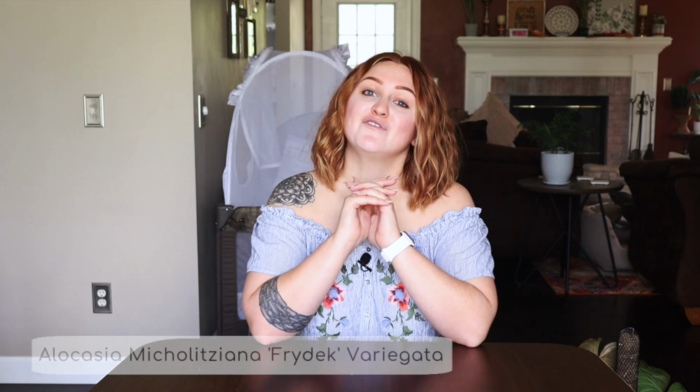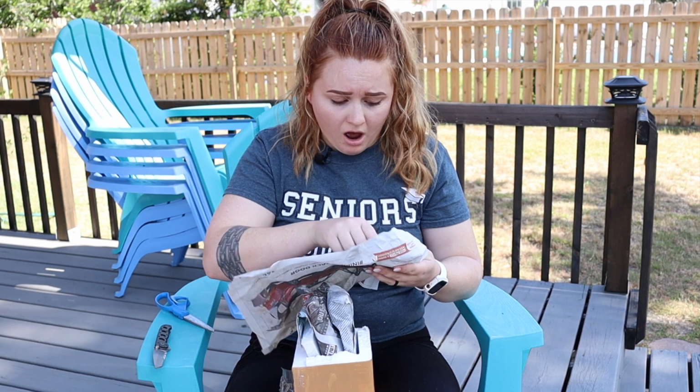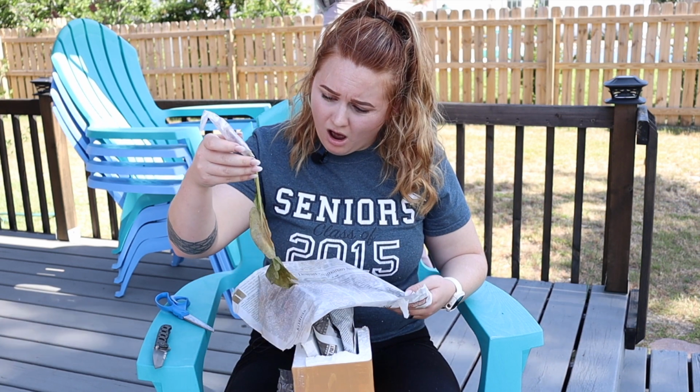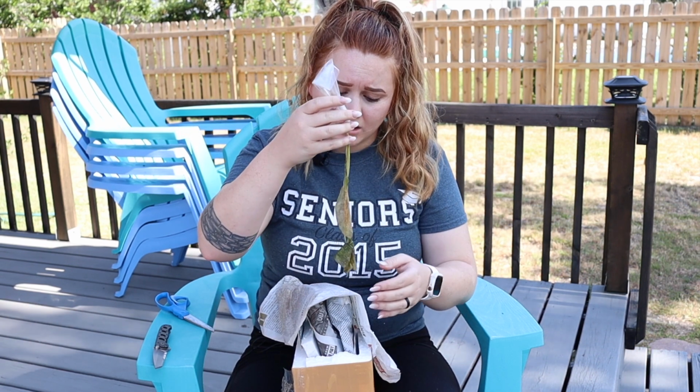All right, so now we're going to move on to the plants that I got from the second Indonesia seller, which was Boganapotplants. The first plant I received from them was a variegated Alocasia frydek, and I did not receive that plant, basically. It was completely mush. 100% of it was mush. Not a single part of that plant was salvageable, and that really, really upset me because that was one of the ones I was really looking forward to. So I have nothing to show for that plant today.